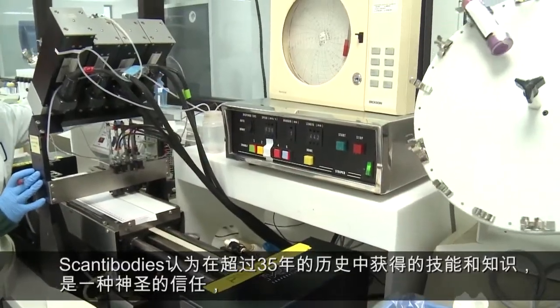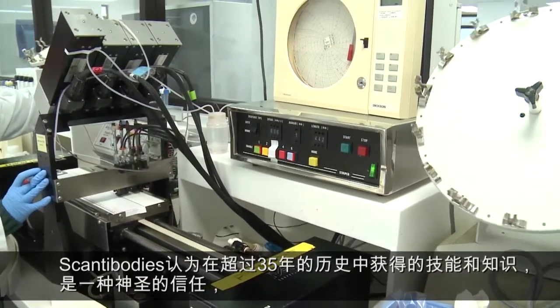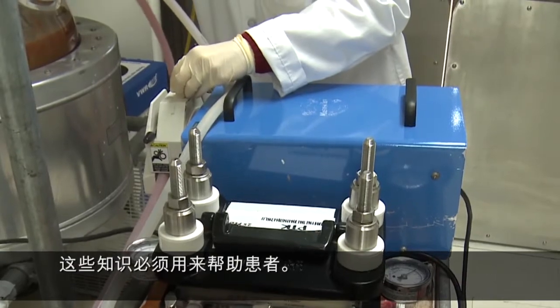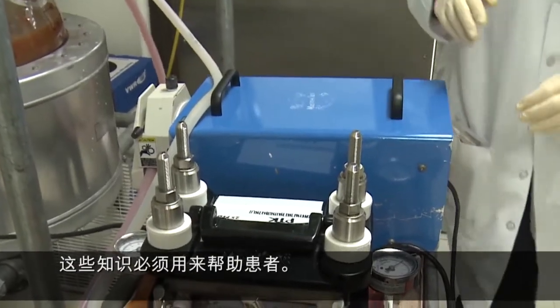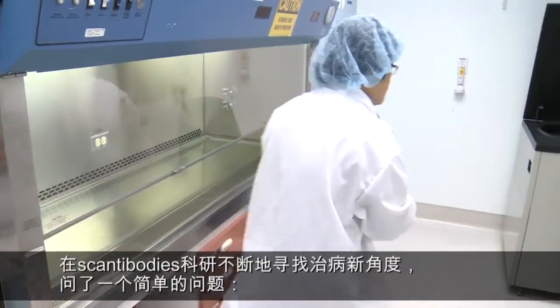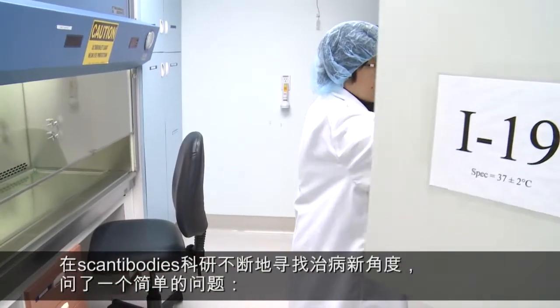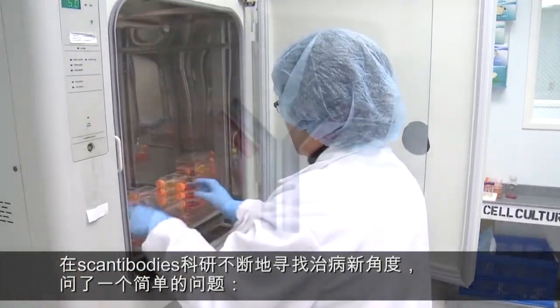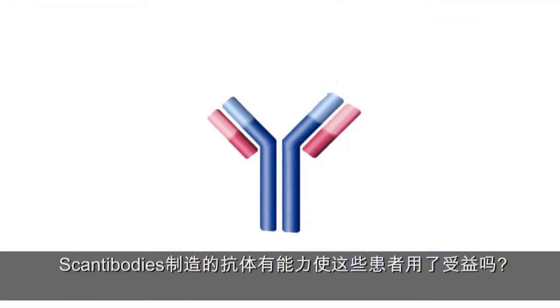Scantibodies views the skills and knowledge gained over its 35-year history as a divine trust that must be used through expanding applications to help patients. The research efforts at Scantibodies are constantly looking at diseases with new angles by asking the same simple question: can the abilities that Scantibodies has in making antibodies be used to benefit these patients?